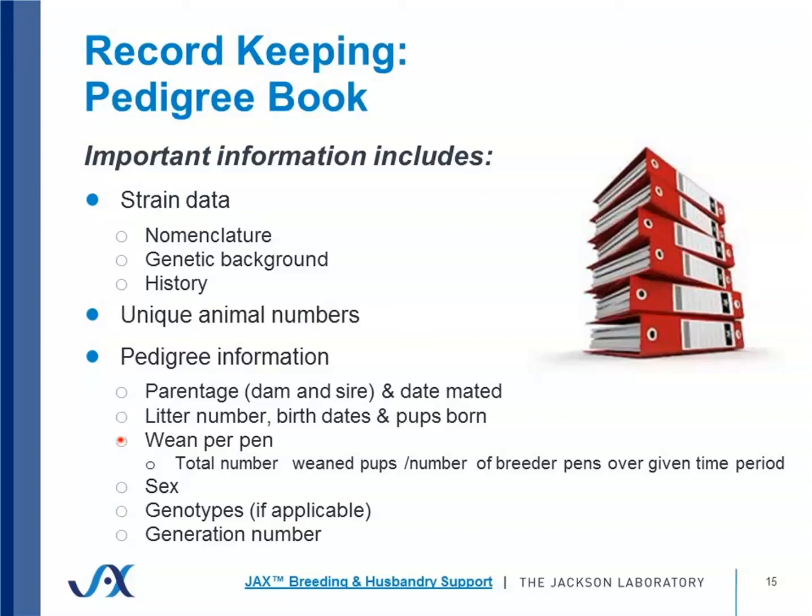which is a measure of the breeding performance of your colony. Wean per pen is calculated by dividing the total number of weaned pups by the total number of breeding pens over a given time period. Any significant changes in the wean per pen ratio should be investigated to assess a possible problem with the colony or the breeding environment.